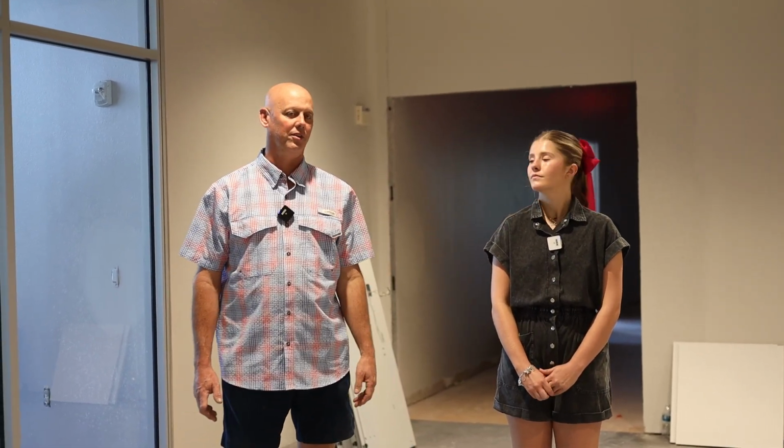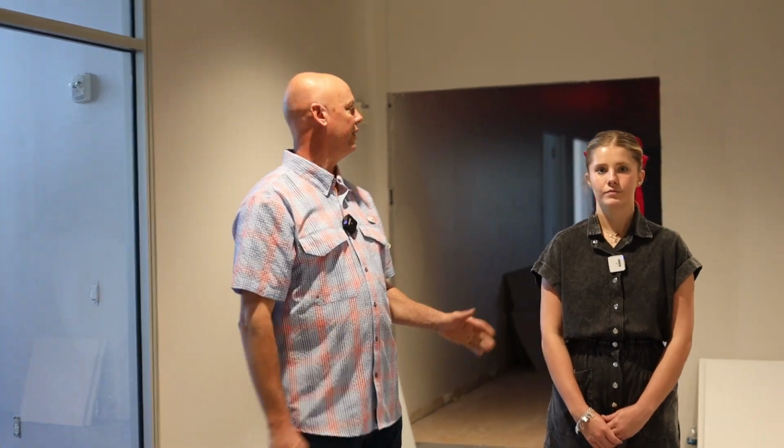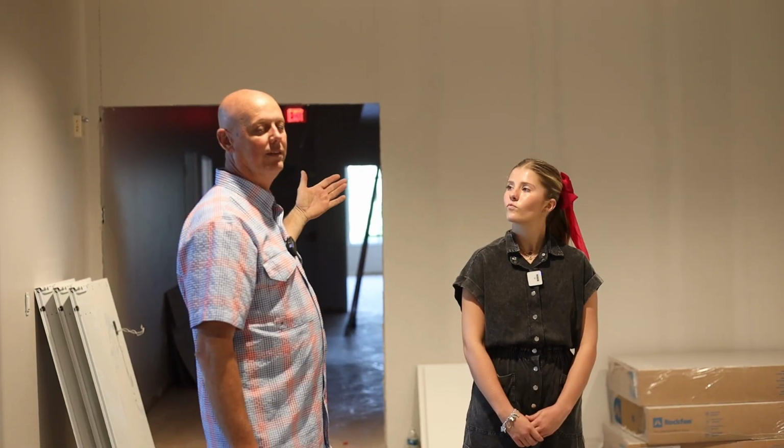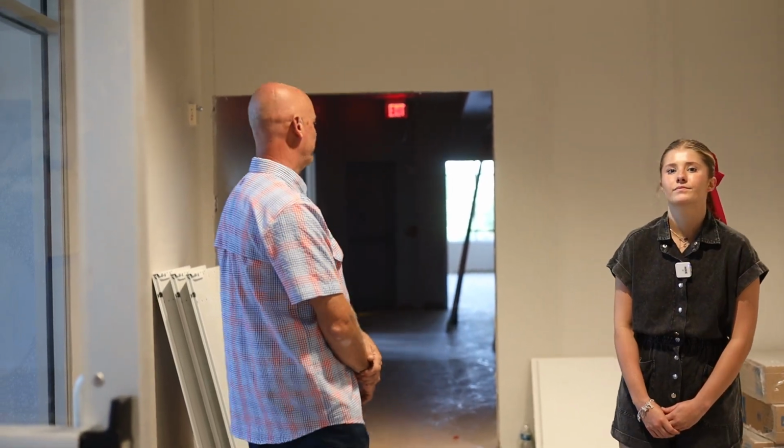Right here is the start of the children's area. You may recall there was an office here. Miss Gwenda used to office up here. She's sad to be losing that office, but this will make our children's area safer. This will be our check-in station for the children, and then they'll go through a glass door that will be right here, and that way they'll be in a secure area. They'll be checked in. There'll be plenty of room for parents. We won't have the bottleneck that we used to have at the door. And so this will be a big improvement.